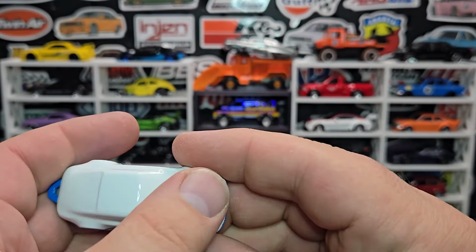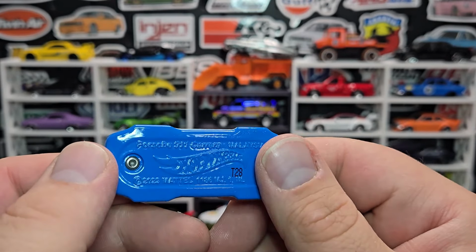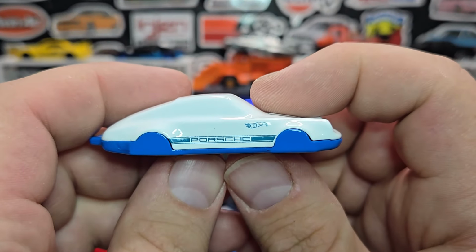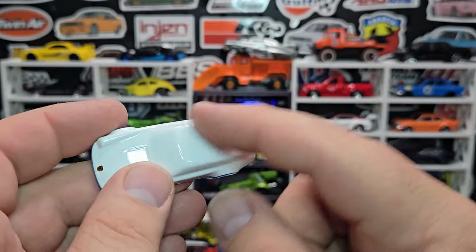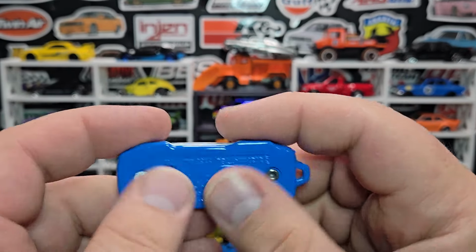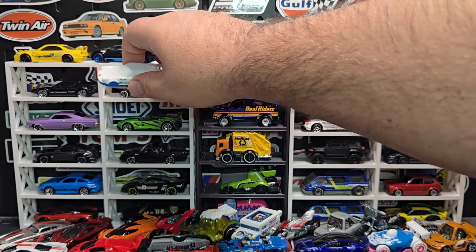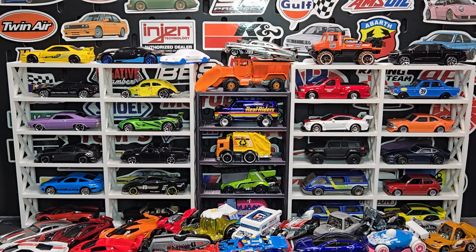Although I do feel like the paint is extra thick. The paint definitely feels significantly thicker on this. Oh, look, it says Porsche on the other side. So that's cool. Porsche on one side, Hot Wheels on the other. But the paint feels very thick comparative to other Hot Wheels cars, so that could be a very, very good thing. So we're going to make some space for a keychain up there, just so it's chilling.